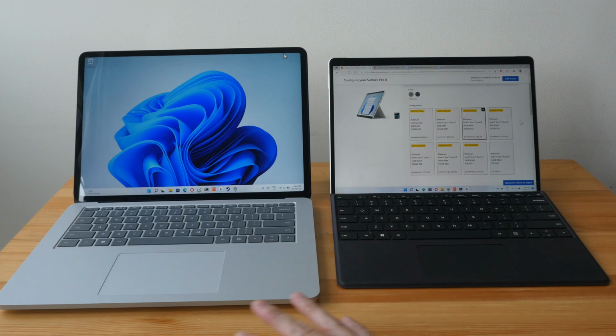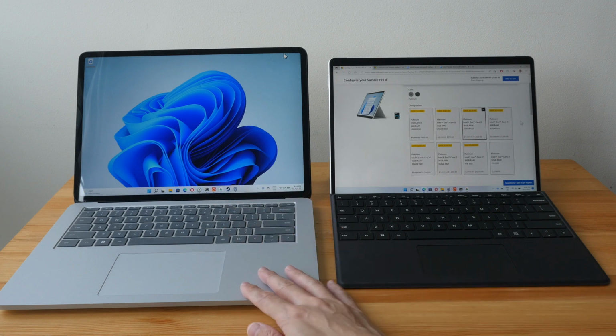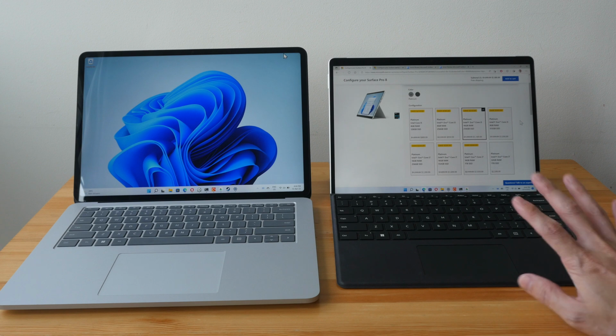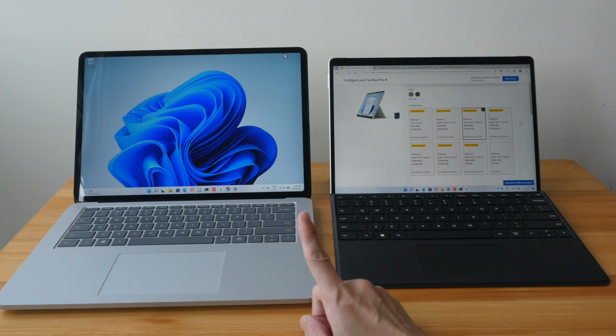If you are not going to be getting the graphics card, I don't really see any compelling reason to get the Surface Laptop Studio unless you really want the keyboard here, because the typing experience on this keyboard case is good. It's very good. The typing experience on this keyboard is excellent, and the touchpad here is also excellent.